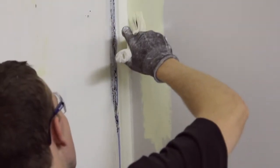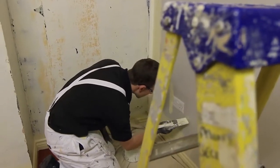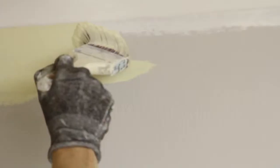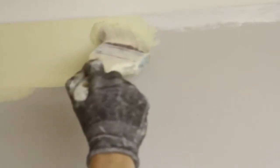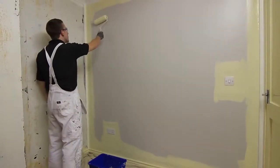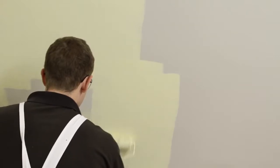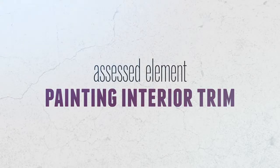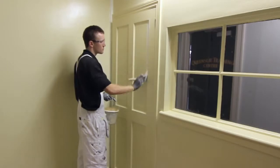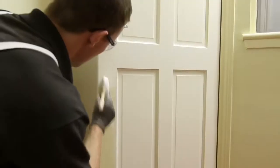On 2 other walls, you will prepare the surfaces of the walls and then apply paint finishes using brush and roller. Painting interior trim, window and varnishing door. You need to prepare all the woodwork and then apply paint and varnish finishes.